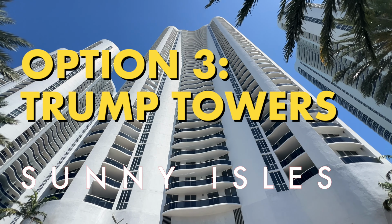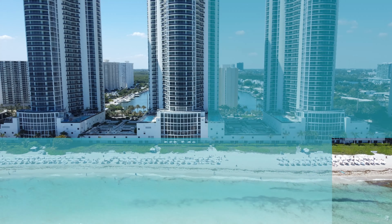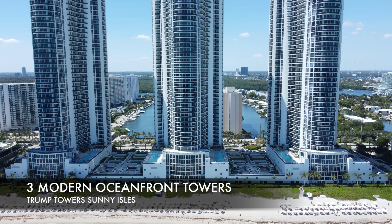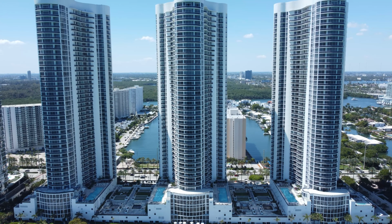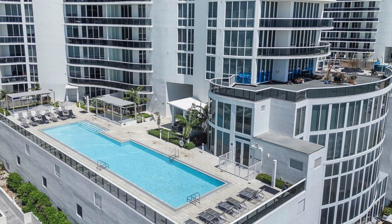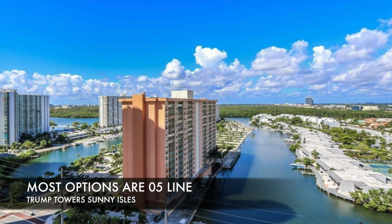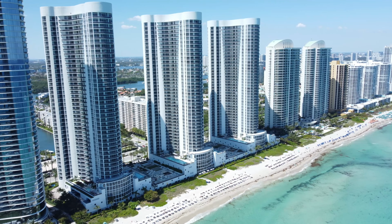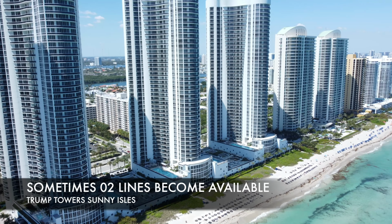If you prefer a more modern look and feel, Trump Towers 1, 2, and 3 are definitely worth considering. Built in the mid-2000s, these 3 similar towers introduced a sleek glass design to this stretch of Sunny Isles and still feel more contemporary than many of the surrounding buildings. At around the 1.5 million price point, most available 2-bedroom units tend to be in the 05 line, which faces west towards the intracoastal and city skyline. But occasionally an 02 line will come available closer to this range, and those units do offer direct ocean views.